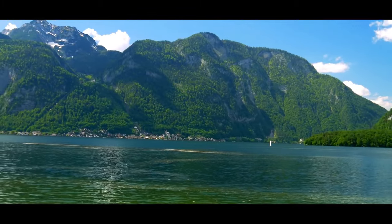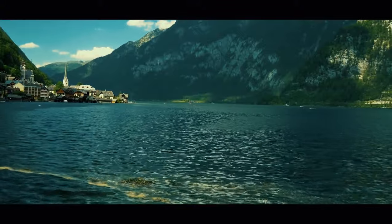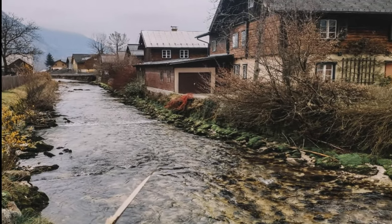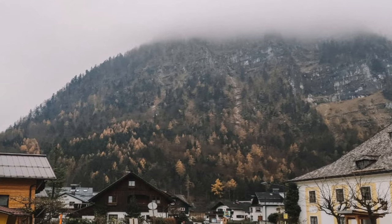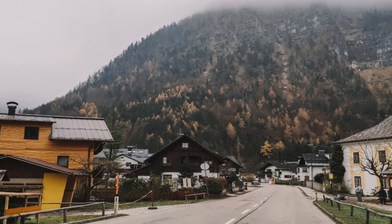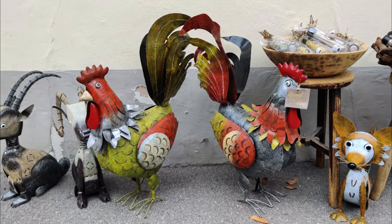Arriving by train and taking the ferry gives you fantastic opportunities to admire Hallstatt from afar and capture some incredible shots of the village, including the surrounding landscape. The ferry usually crosses the lake once every hour and costs 2.50 euros each way.